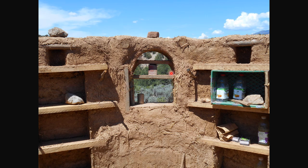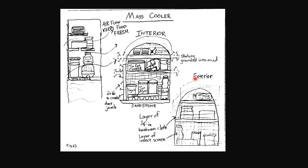I set my support in there, and there you go, in addition to these shelves here. Now this mass cooler, what you end up doing is you have your sandstone here, and then I can put my eggs, my yogurt, my jars of stew, my juice. This tin for cheese thing, I've abandoned that now. What I use are just cloth bags for cheese, or I wrap it in a plastic thing. I find mice don't get in here because you're not advertising the scent very much. Then you can put your bread up here, whatever you want to do.